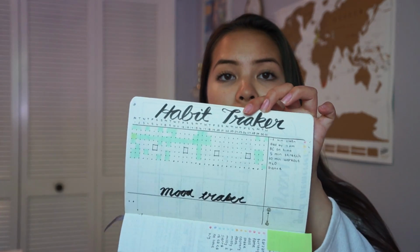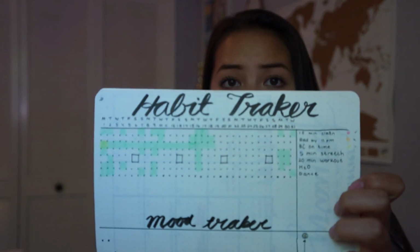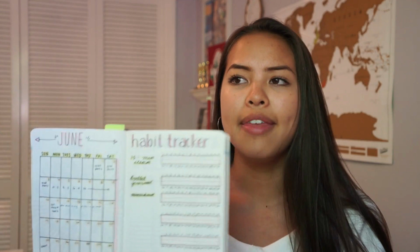So this is my habit tracker for the month of June. As you can see right now, it's completely empty. But what I did is, most habit trackers, like I'll show you, when I first started doing habit trackers, I did them in this layout, where you write one thing and then you just have a big dot grid to show all the habits that you have. And I started doing it like that, which is efficient if you have a bunch of habits that you want to keep track of, but you really can't see your progress. It's just really hard to keep track of what you did and didn't do. So I found that making different boxes is a lot more efficient than doing the other way.